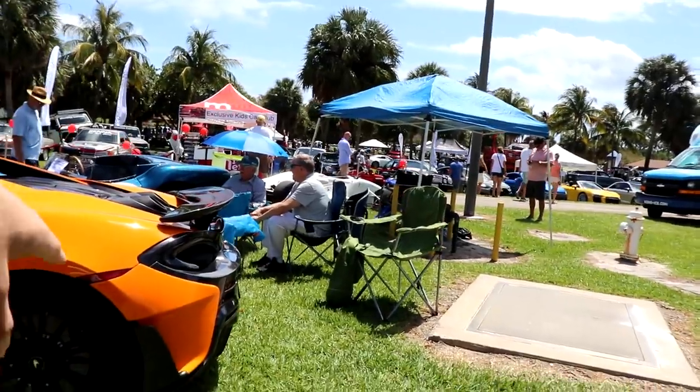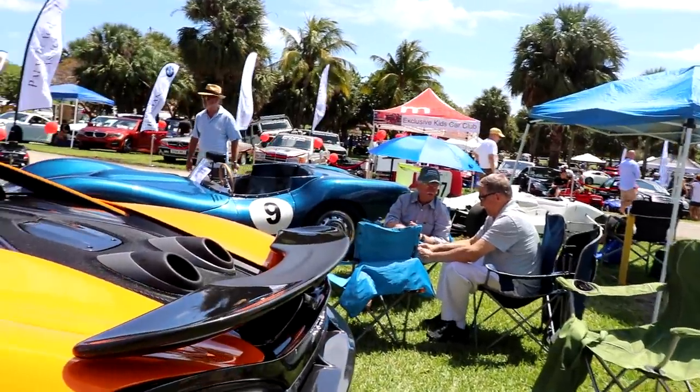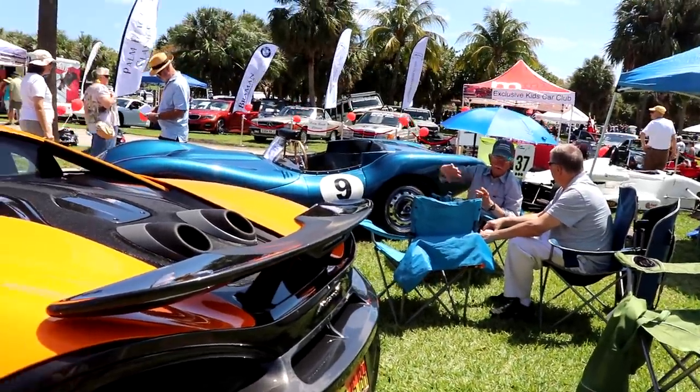It's just the 570S, which is there, except it's 1 inch longer, and then it has the wing, and the exhaust is on the top. Base price, I think it's around 318.